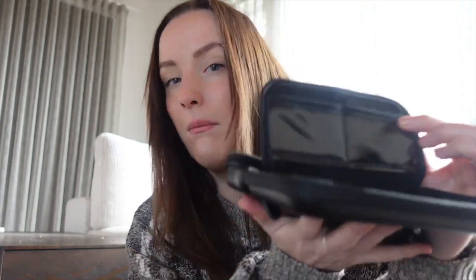I got a hard case traveler for my hard drive and all of my other SD cards and stuff. It's got all the different components in here as well. And it's just easy to put in my carry-on so I know where all my chargers and my hard drive and stuff is. I'm not looking throughout my whole bag.